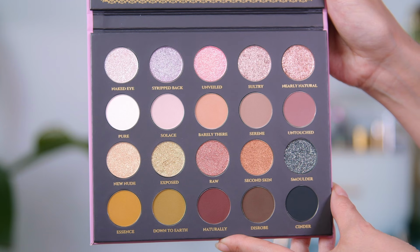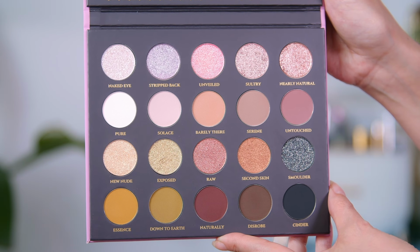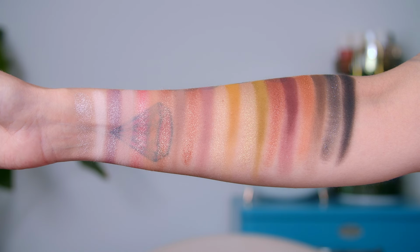This palette by Glaminatrix is actually a reformulation of their original Nearly Natural eyeshadow palette that I also own. And they actually did add some shades. Ever since they came out with that older formula, they have updated their formula, obviously. So I was really excited because I really like the color story. I really like this approach. I like the fact that they've added some shades in here. And overall, this is a pretty palette.